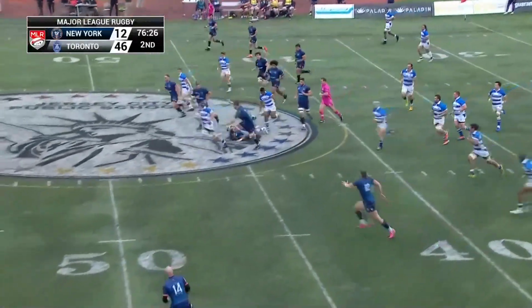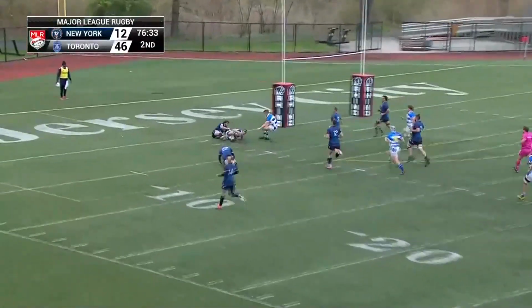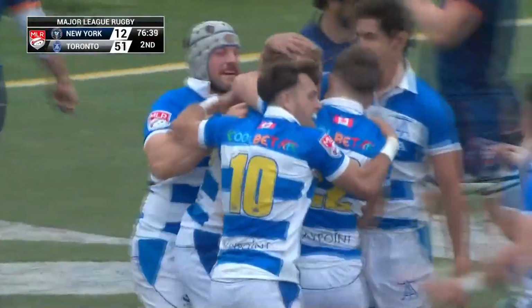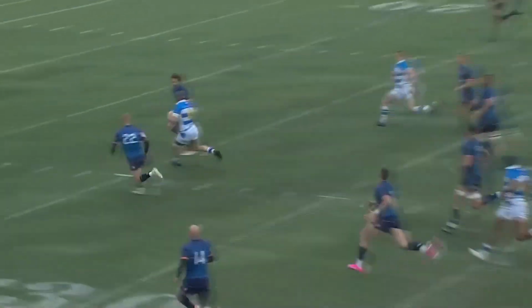62 for Adams, and the next one on the list as Ben Lesage, our man of the match, takes it. And can he get it all the way in? No, but he gets it to his teammate who dots it down. Toronto! Again, that looks like Jason Higgins. Here's Lesage, Mike. Look at him go up the pitch, looking for his fellow teammates.